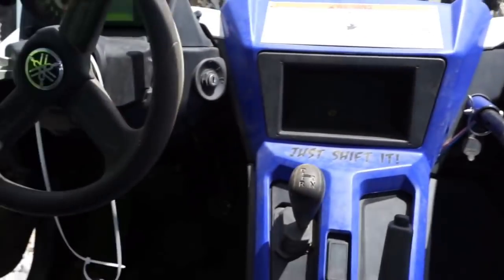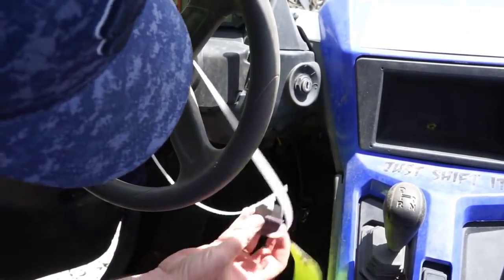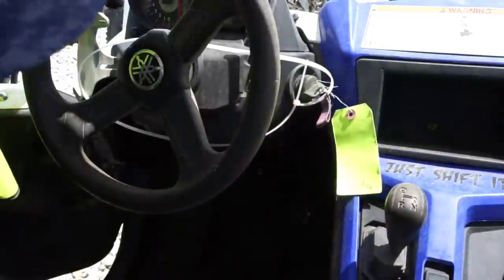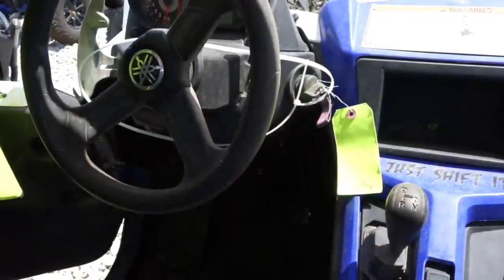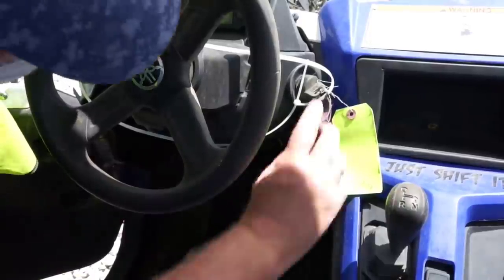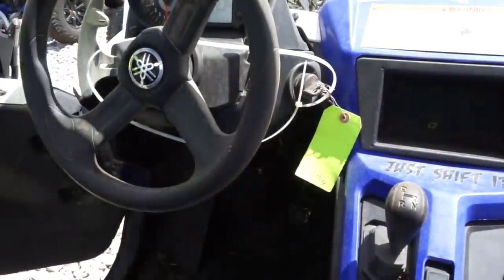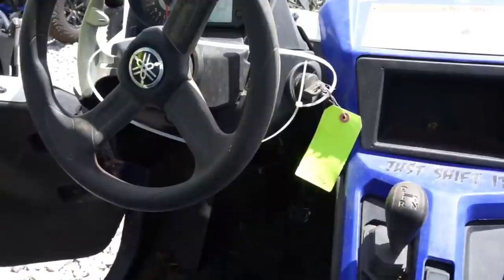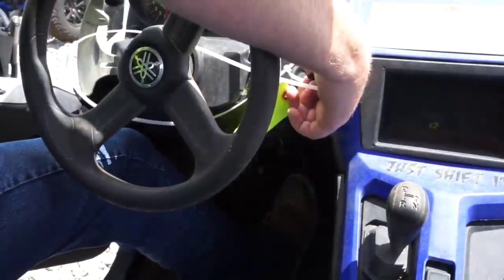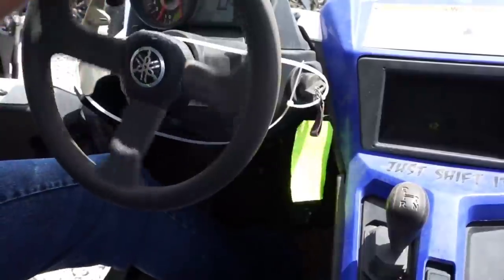Let me sit y'all right here and see if we got power. Damn, the key is bent. Oh, she got power, all right. I need to make sure it's in neutral though. You are in neutral, okay, cool. All right, let's see if it starts. Oh, maybe I gotta be on the brake. Yep. It runs.